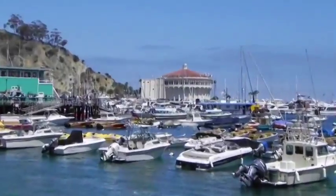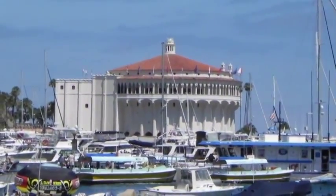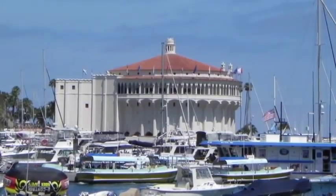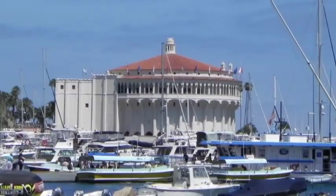You mentioned the casino, but then it became a ballroom, and I remember performing in it back in the late 1960s. Yes, it was. So it's the ballroom on the top floor. It's a movie theater. It's actually the first theater in the country built for both sound and silent film. So movie theater, and then the bottom story today is the Catalina Island Museum.